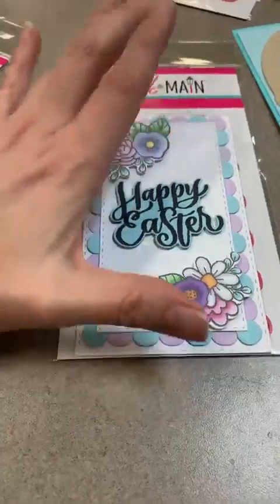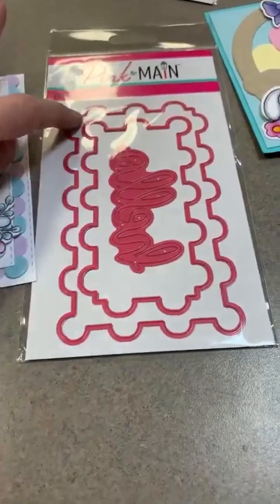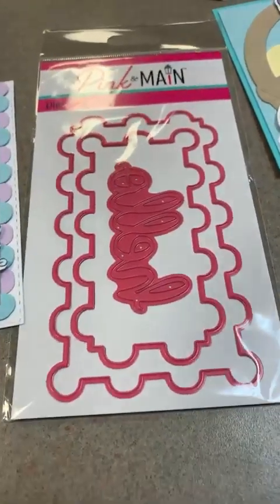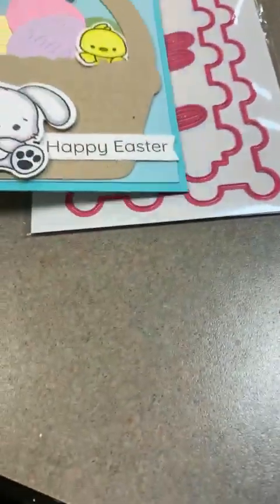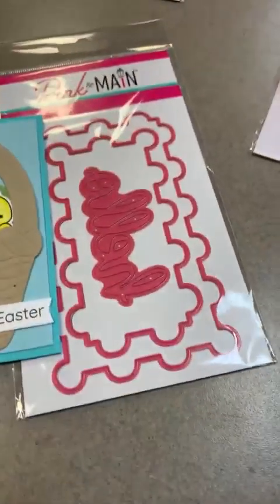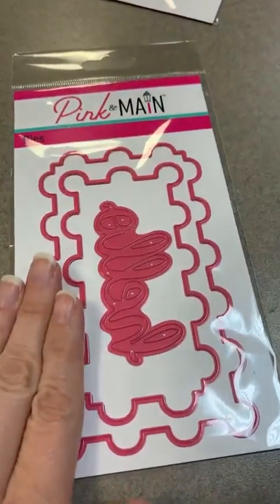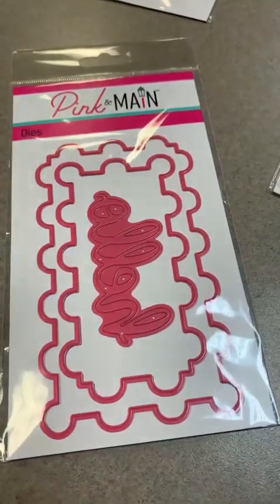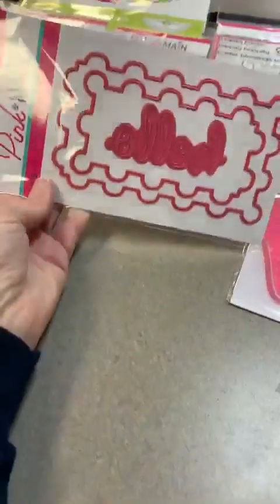So it's going to do your mini slimlines, and then this other one here, you can use on any cards. The smaller one is definitely going to fit on an A2. They'll both fit on your regular slimlines, but this will even be fun on the inside of your card, stamping your sentiment inside of here. Super, super fun. So I am loving this die.